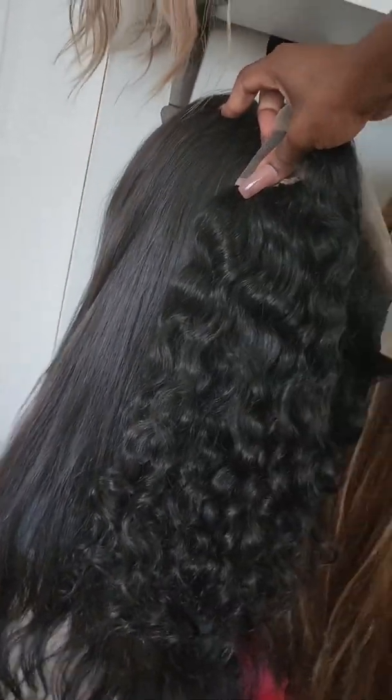Let's go back for argument's sake, right? It's darker than every natural black wig that I have. Even darker than the hair that I actually dyed black.